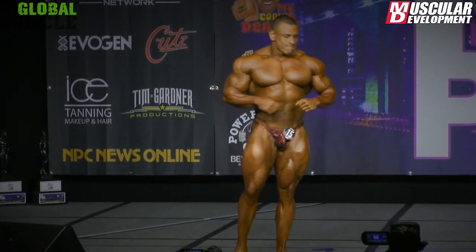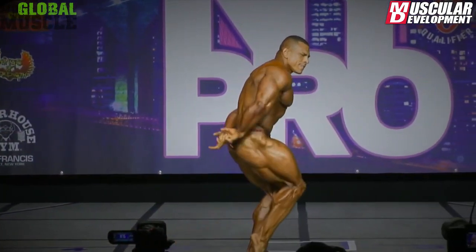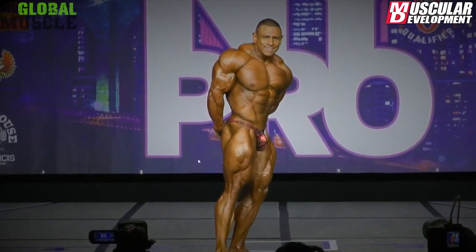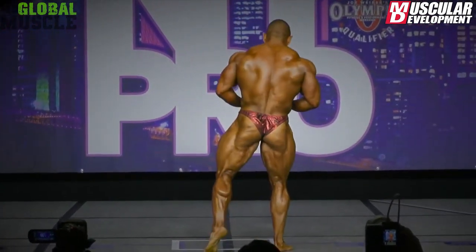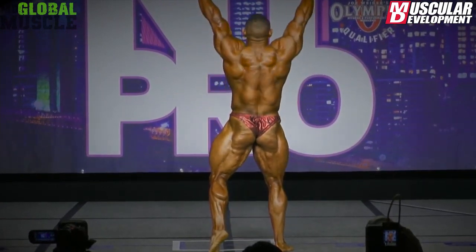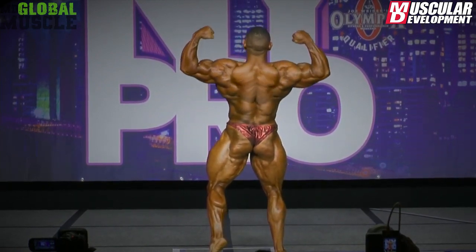So, yeah, looks very, very good here. I just love the tie-ins and everything between the glute and the ham. He's got really spectacular shape from the side. From the back and the front, he's not as blessed, as you can see in this relaxed bicep. Does he need more back? Yeah, he does need more lats, doesn't he? Yeah, he does need more back.